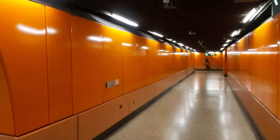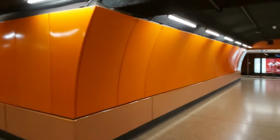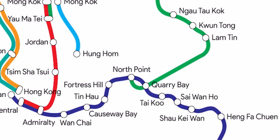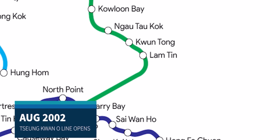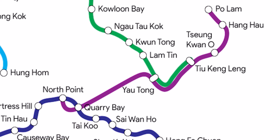Our journey starts at North Point, the southern terminus of the line and an interchange station with the older Island line. North Point was originally an interchange station with the Yau Tong line, which used to extend to here from Lam Tin. However, when the Tseung Kwan O line opened, it replaced this section.